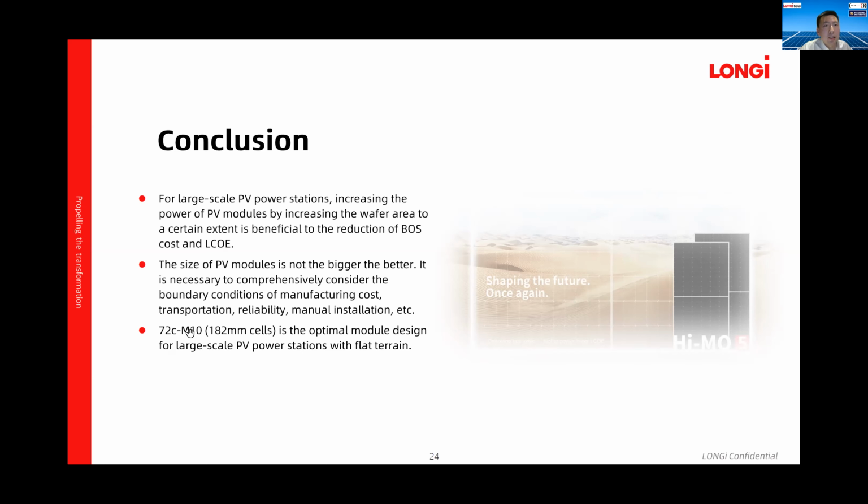The M10 module with the 72 cells is the optimal module design for large-scale PV station for flat terrain. So that's my presentation. Thank you.